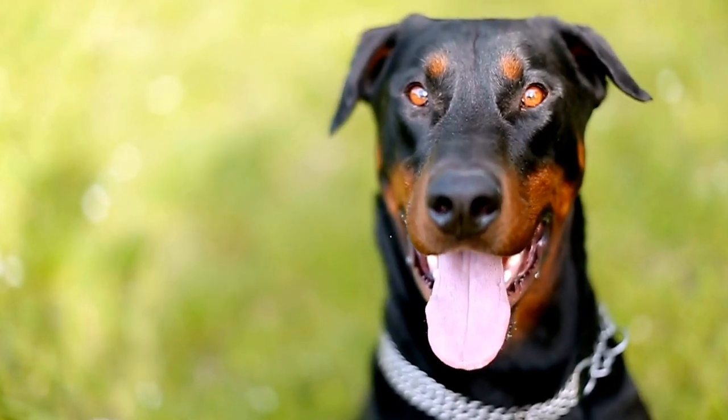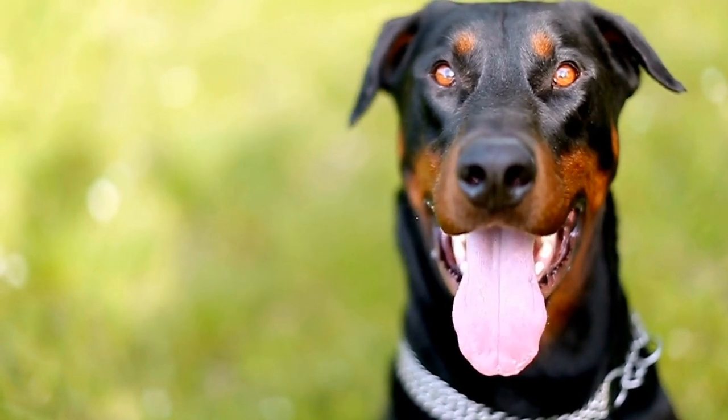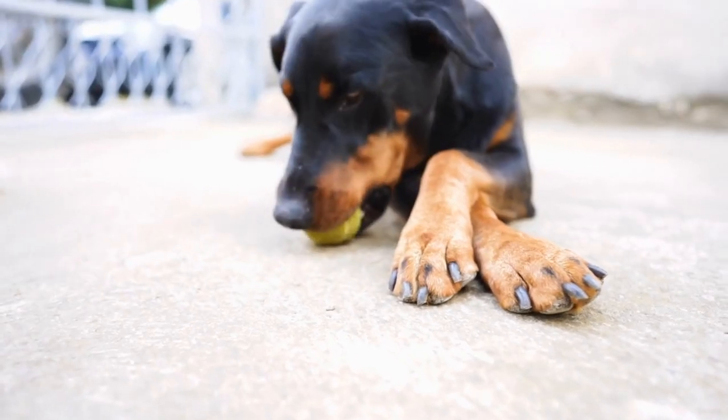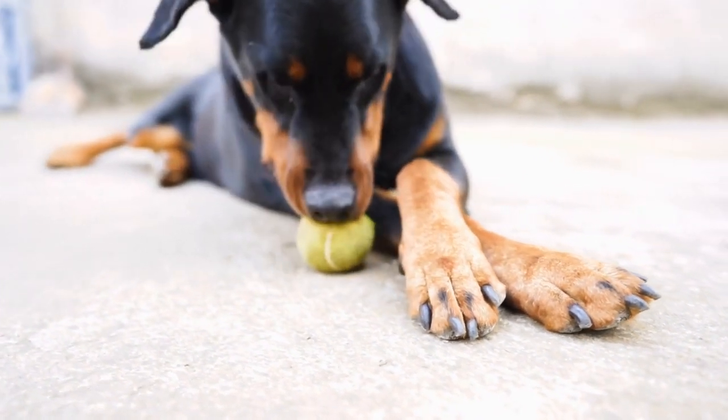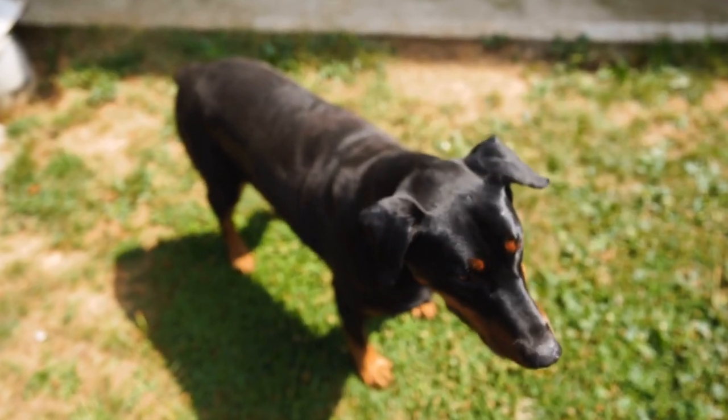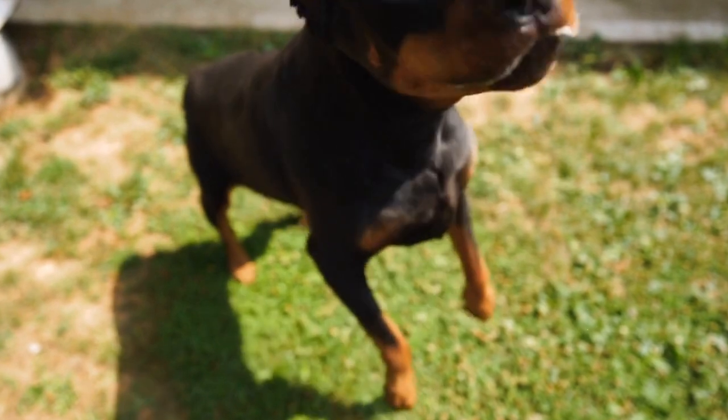4. Leash training. Proper leash training is crucial for lure coursing. Teach your Doberman to walk calmly on a leash without pulling or becoming overly excited. This will help maintain control during training sessions and competitions.